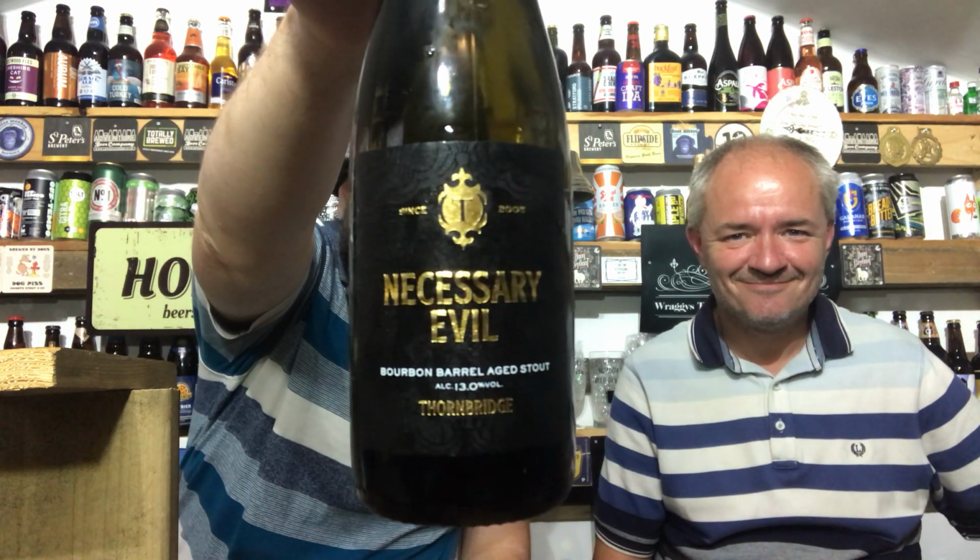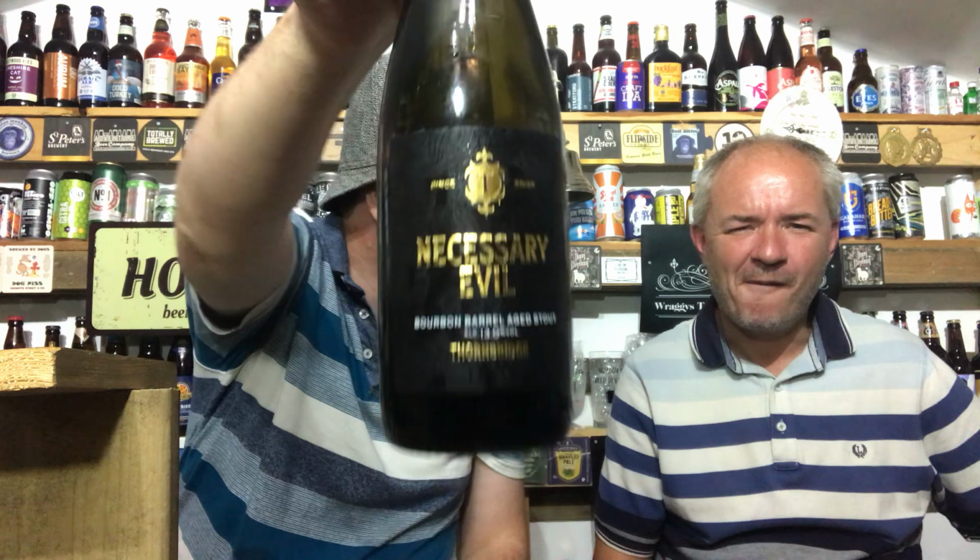Let's have a look at the bottle. £11 for a bottle? Yeah, something like that. For a 375ml, I think. So it's not cheap, but then it's one of them special occasion beers. Share with friends, sipping beer. If you want this instead of a dessert or something like that, then this would be something you might pick up.